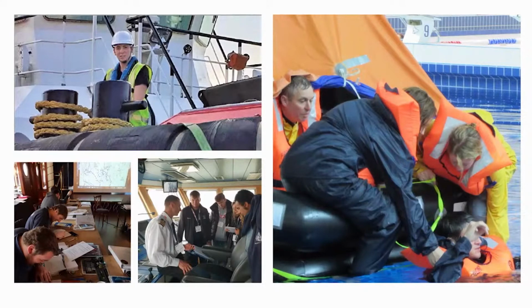Emergencies, so how you would handle emergencies, and what to do if somebody fell in the water, or what you would do if there was a fire on board, how you would react, or if you're a skipper, how you would react and keep your crew safe. So that's the sort of thing that you would do, and that's how it would work.